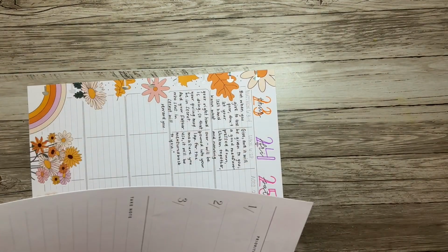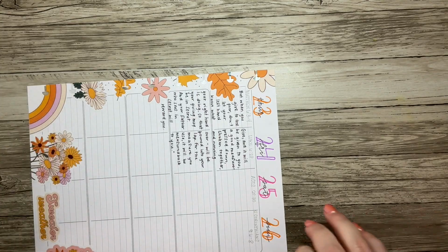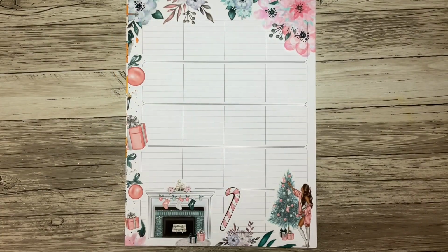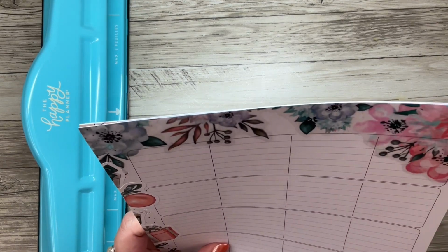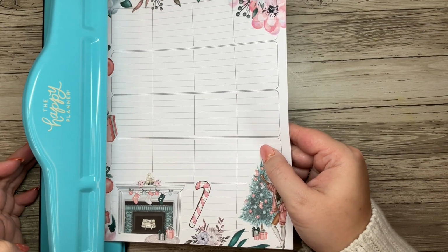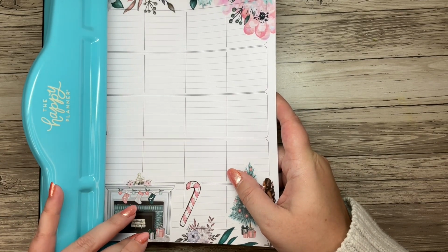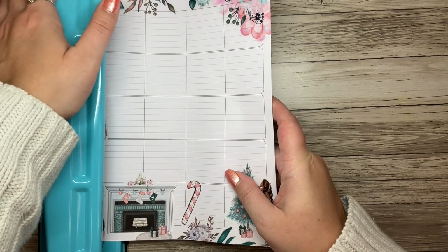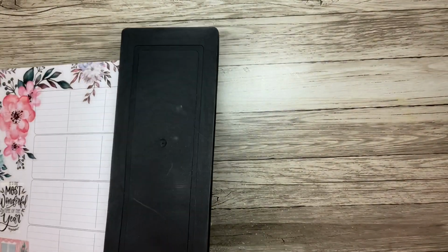And I think I'm just gonna use my Happy Planner punch. Oh, I forgot that I needed to cut this. Okay, let's get this, and hope and pray that we line this up correctly. We don't ruin any punches. Fingers crossed. And it's stuck. Go figure.